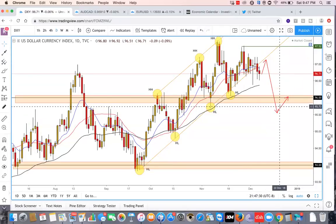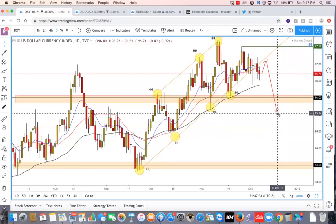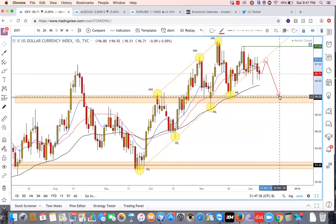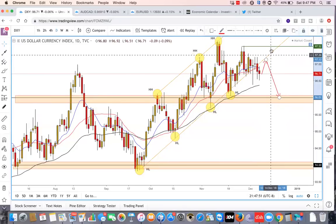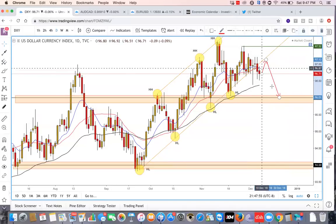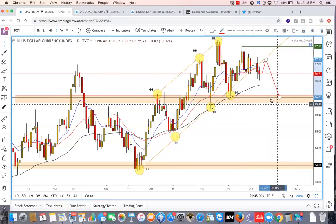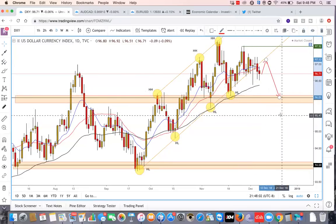Overall, I'm looking for price to pull back down towards 96 support if we can get that. As of right now, the dollar index is in a range, so the best thing to do is wait for price to either break 97.50 or break 96 support. Either one would give us a better direction. If price breaks 97.50, it's going to go more bullish up towards 98. If price breaks below 96.50, then it's going to go towards 96. If price breaks 96, then I could see the dollar really gaining some bearish momentum.